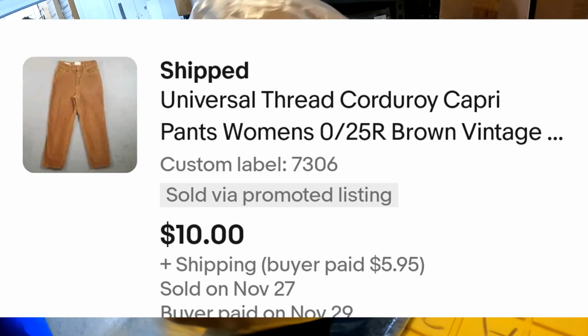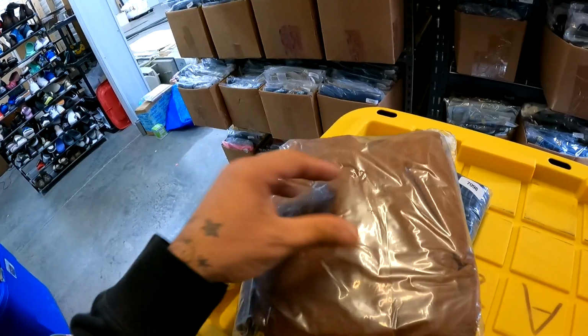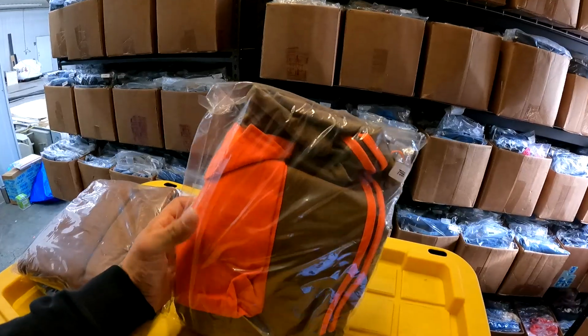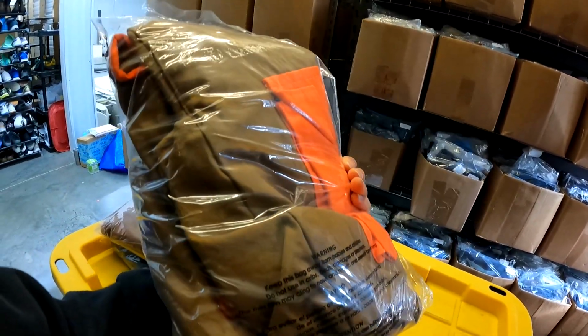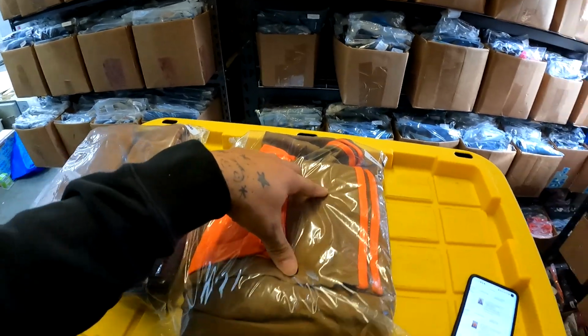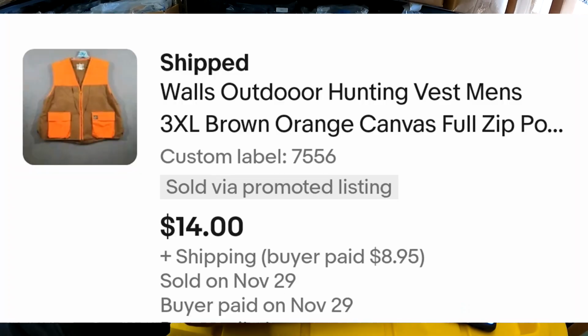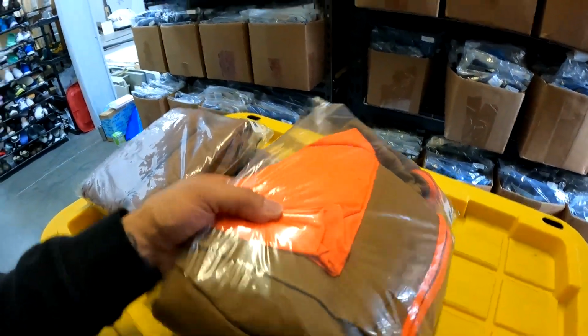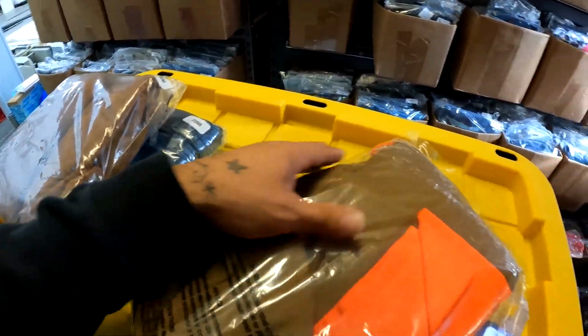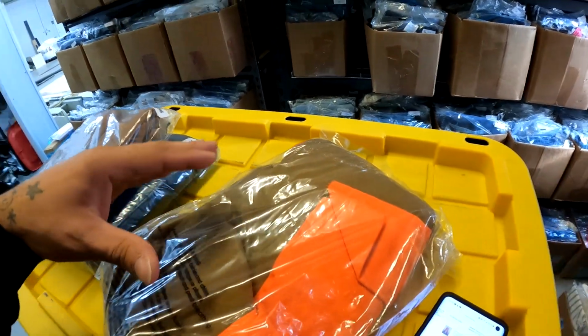Universal Thread corduroy pants sold for $10. I got this vintage hunting jacket by Walls. It only sold for $14. I did have it listed higher. A buyer sent me an offer for $14. There's a flap on the back of the jacket that you guys can't see because it's folded up that is broken.